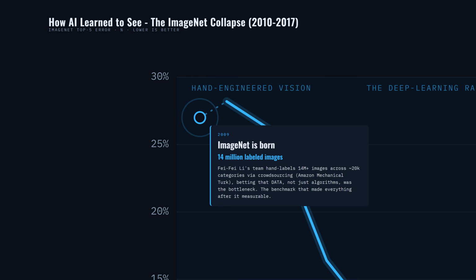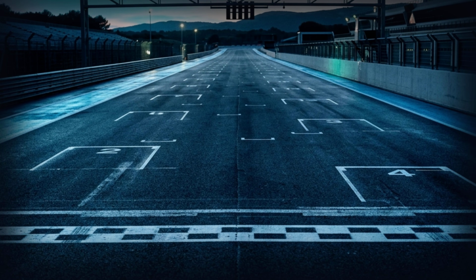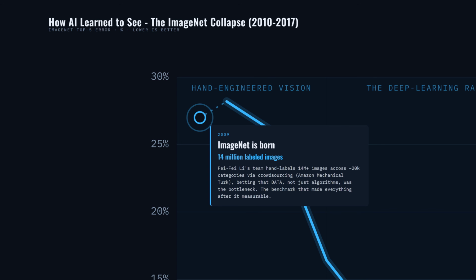She turned it into a public competition. And in 2010 and 2011, the winners, using the best hand-engineered techniques anyone had, sat stuck up here, around 26 to 28% error. The racetrack was built, nothing on it could go fast, yet.